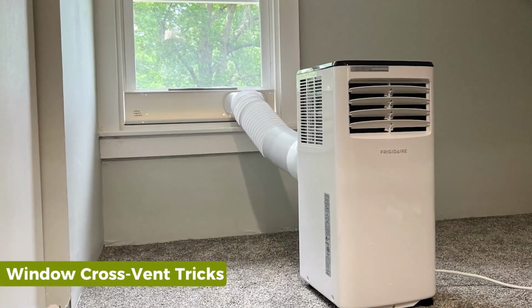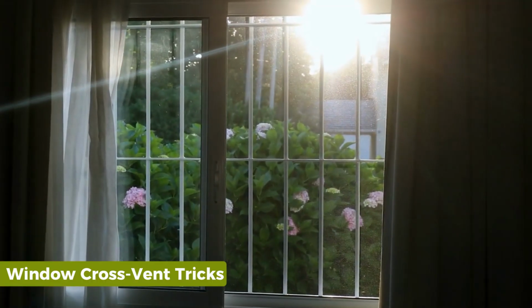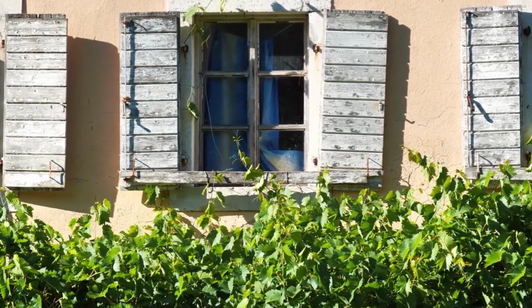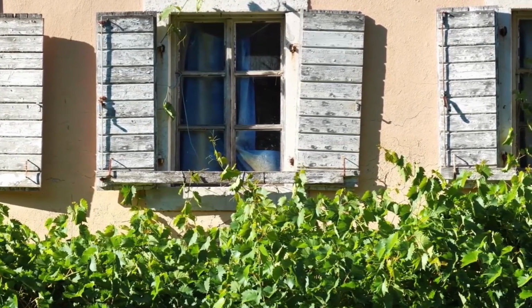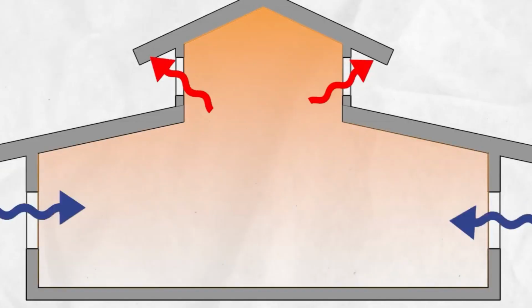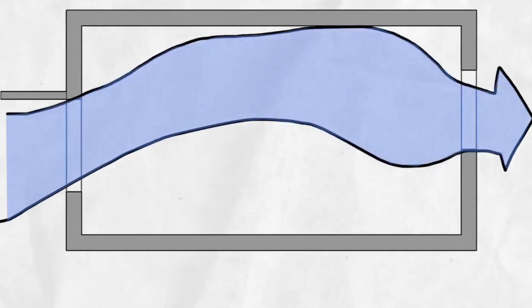Most houses depend on air conditioners to move cool air through the rooms. The Amish, though, use the wind and smart window placement to do the same thing. It's called cross-ventilation. All it means is that opposite windows in a room are opened at the same time. When the wind blows in through one side, it pushes hot air out the other. It creates a constant breeze that cools the house naturally. No noise, no cost, just pure, fresh air moving in and out.